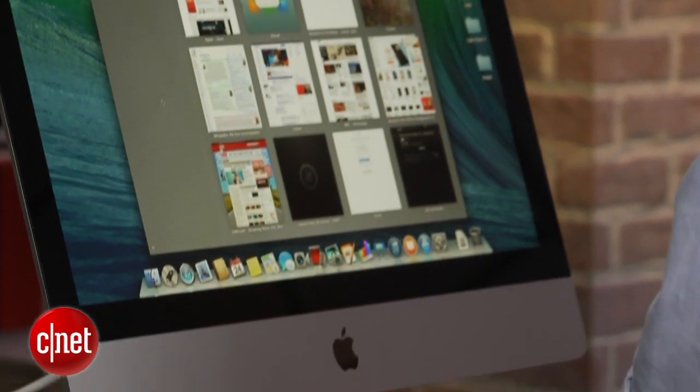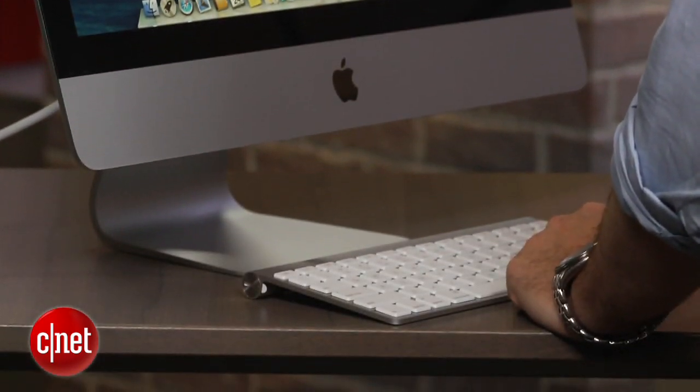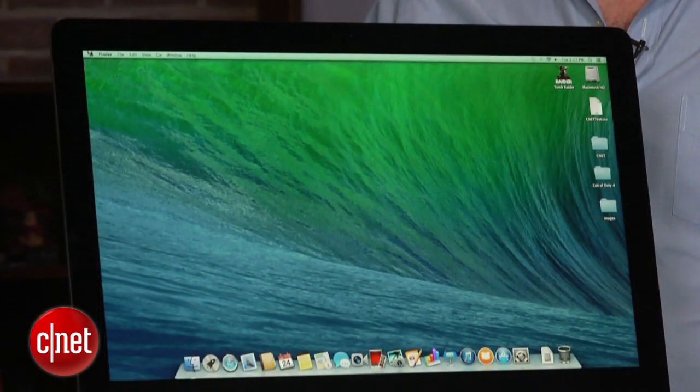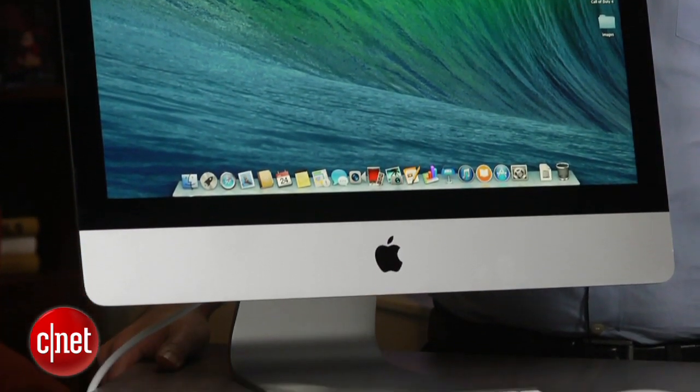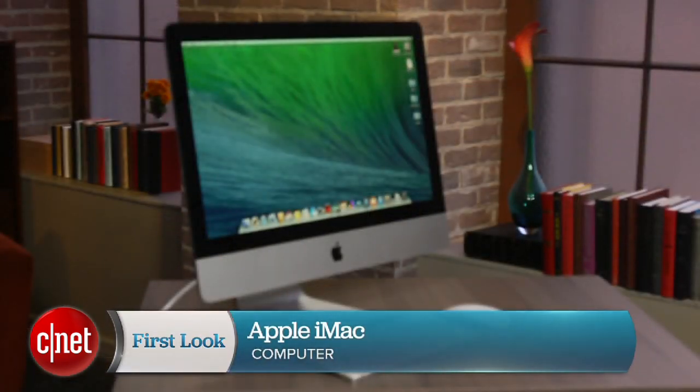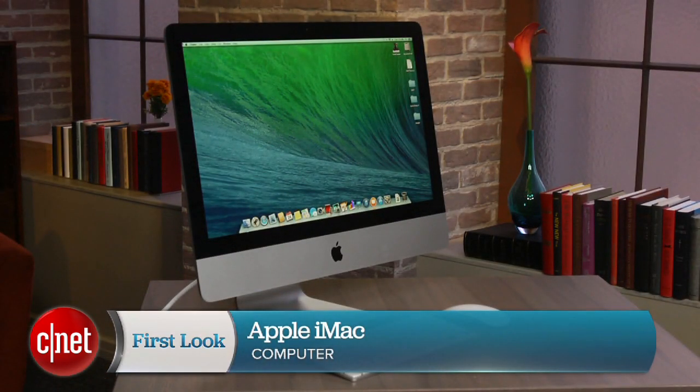So if you're just doing basic everyday online social media and web surfing tasks, you can actually get away with using this and save a little bit of money. And if you're a student, there's probably even another $50 off if you use Apple's very popular education discount. I'm Dan Ackerman, and that's Apple's new 21.5-inch $1099 iMac.